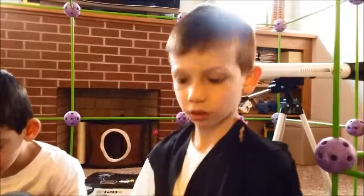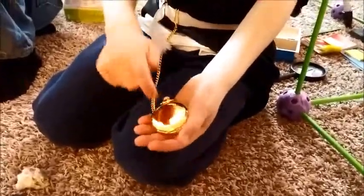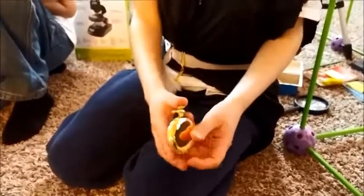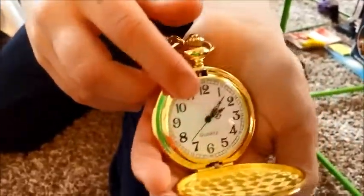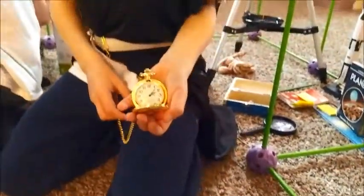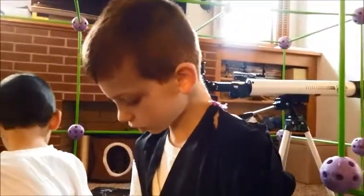Do you guys like gold? Sure. Well, this is a gold pocket watch. It's not real. But the gold is probably made of metal, and inside, the white part is quartz. Can you say that? Quartz. Well, quartz is a mineral.